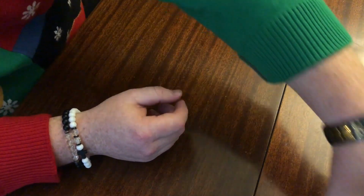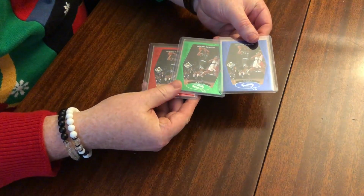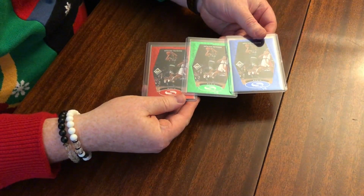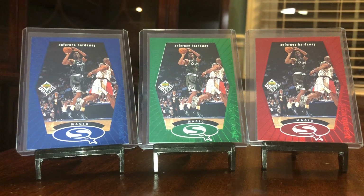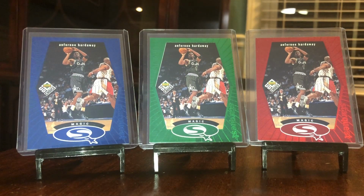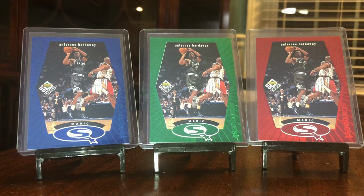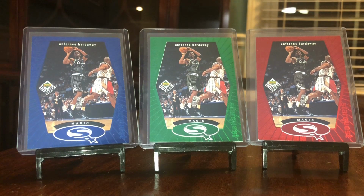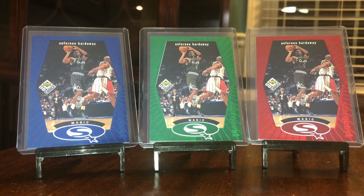So here I have what I have for the rainbow so far. We've got the 1-star, the 2-star, and the 3-star, or the blue, green, and red, if you will. So adding the gold to that rainbow, or the 4-star, would be really fun. This is a set I know we've talked about in the past where my father got a lot of these boxes for my brothers and I to open together, and a lot of fond memories sitting together opening all these packs.